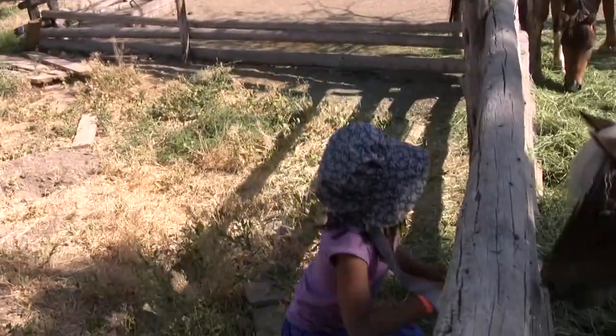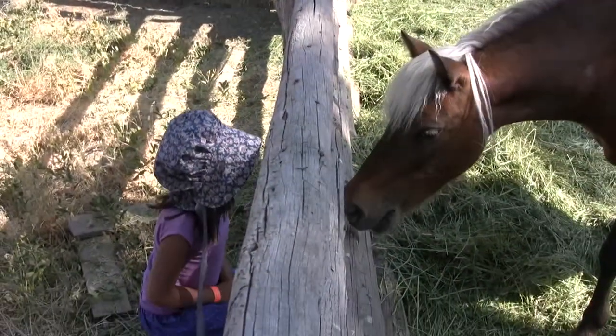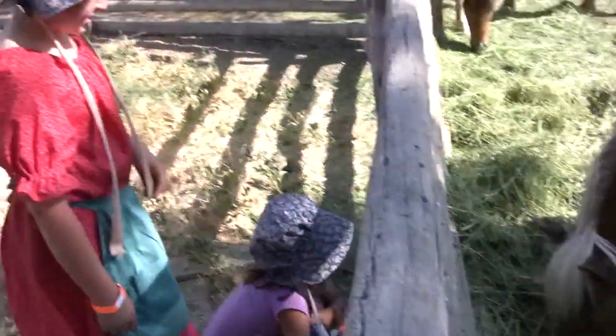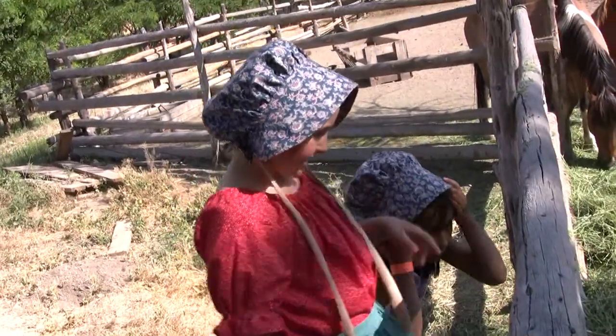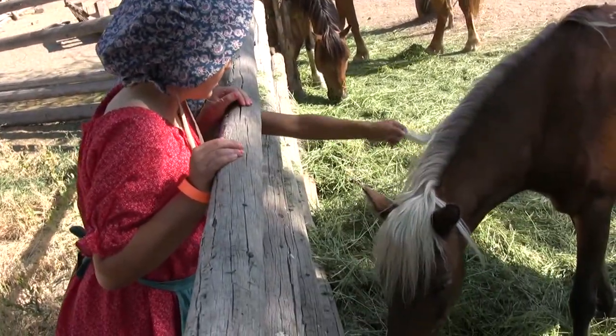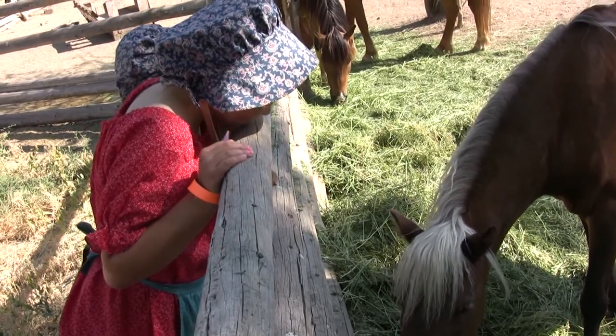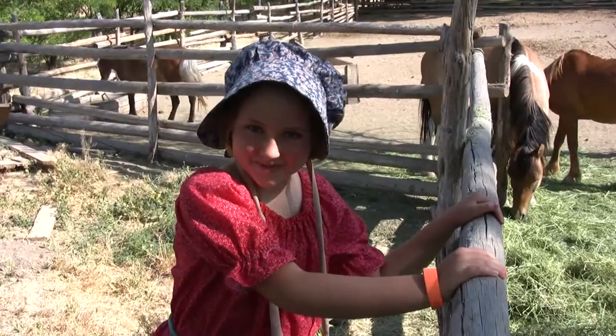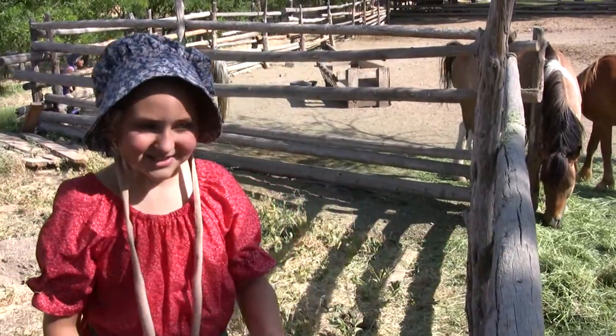Just a little pony. Huh? I wish we could ride him. He likes to be pet on his head. Okay. If I could reach him. I wish we could get in there.